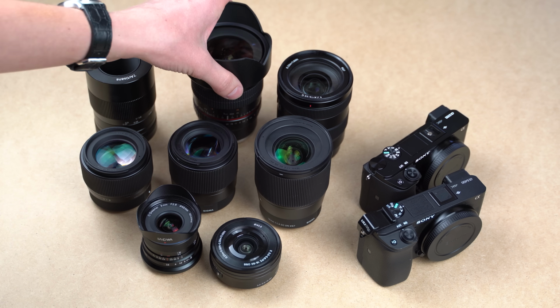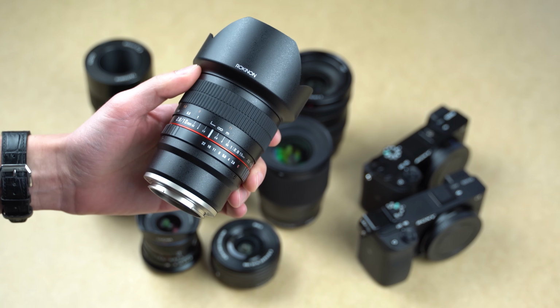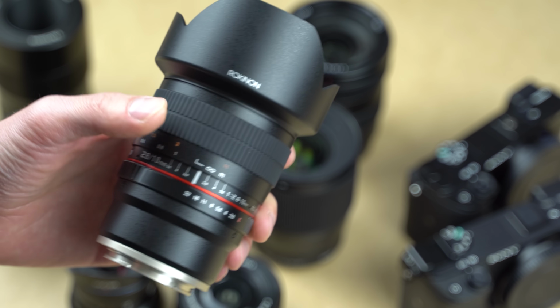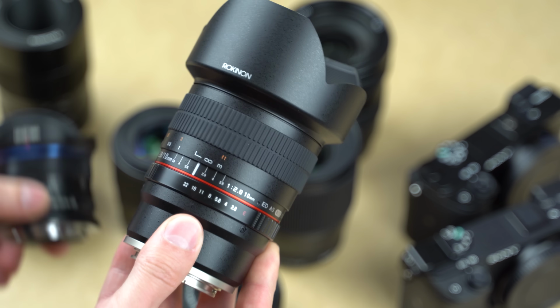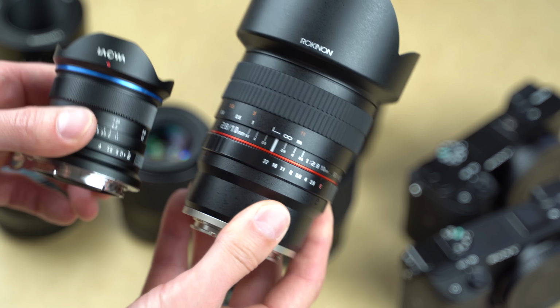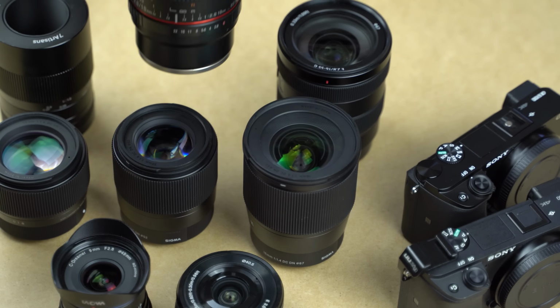The next lens that I have here is a brand new one to the collection, and actually I haven't even done a review on it. This is the Rokinon 10mm f2.8. It is a manual focus ultra wide angle lens, really meant to compete with this Laowa 9mm. So that's why I bought it, because I wanted to compare these two. We'll see how it does, and we'll see if I keep it in my collection.